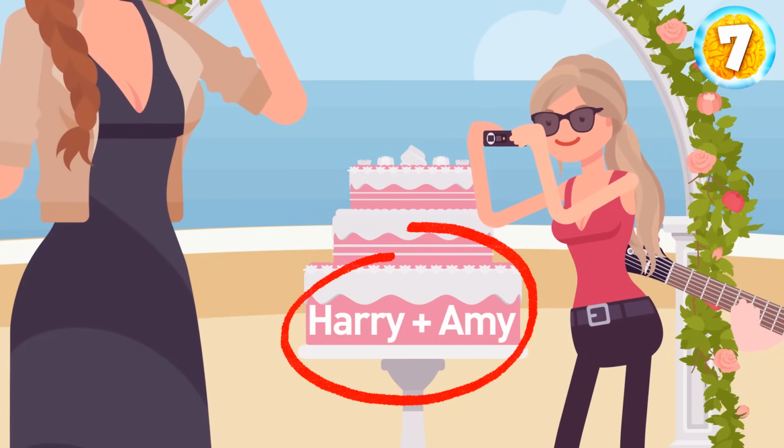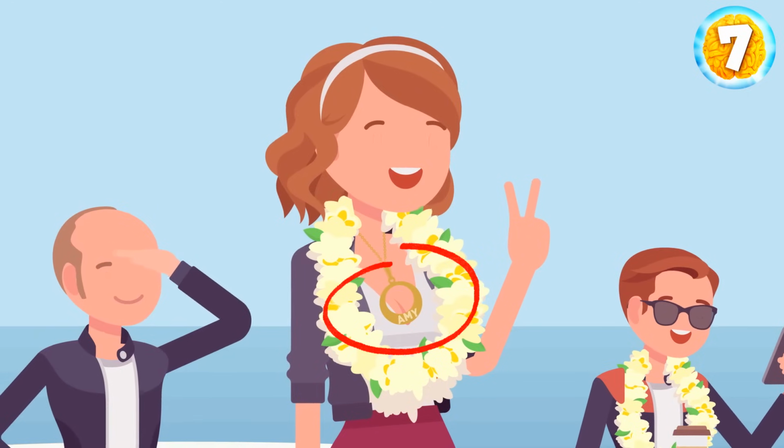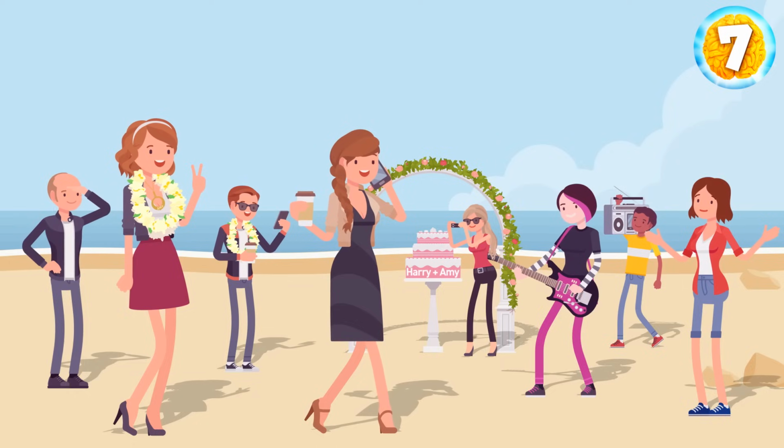Take a look at the cake. The letters say Harry plus Amy. This lady is wearing a necklace with the name Amy, so she's the bride. And now look at the flower garland around her neck. Only one person is wearing the identical garland, this guy, so he's probably the groom.